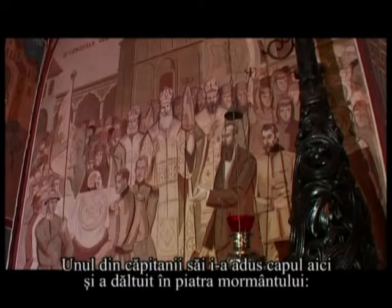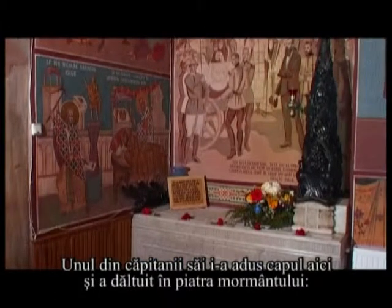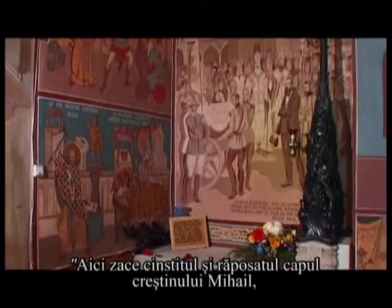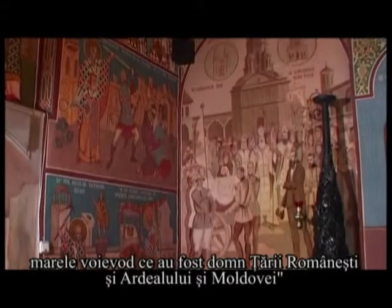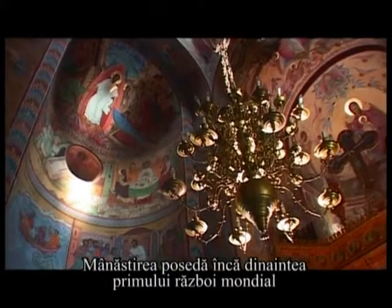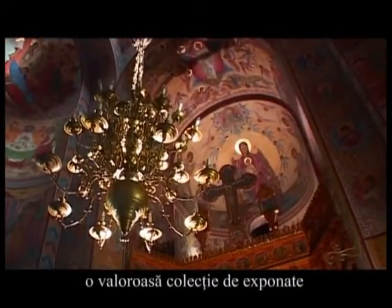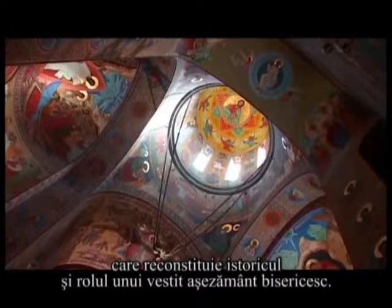One of his captains brought it here and carved the following in the tombstone. Here lies the honest and defunct head of the Christian Mihail, the great voivode, ruler of Wallachia, Transylvania and Moldavia. The monastery still possesses, from before World War I, a valuable collection of exhibits which recreates the history and role of the famous church.